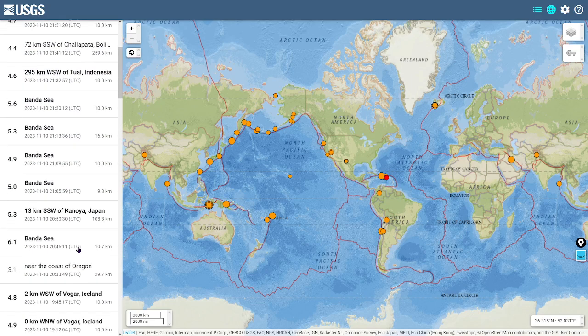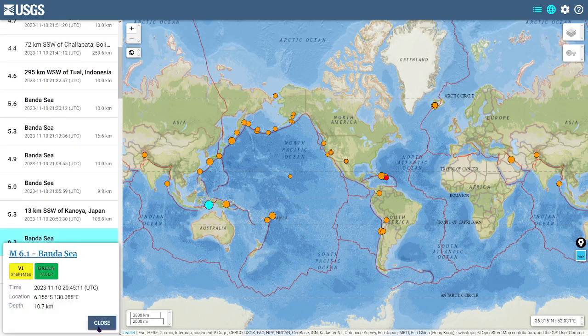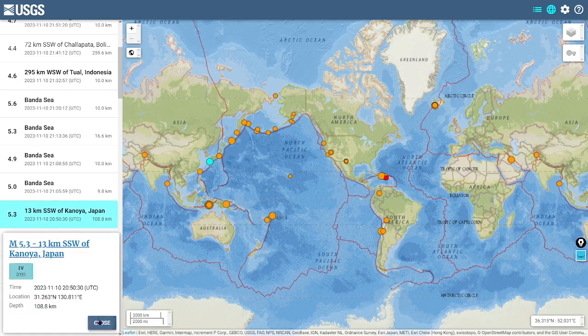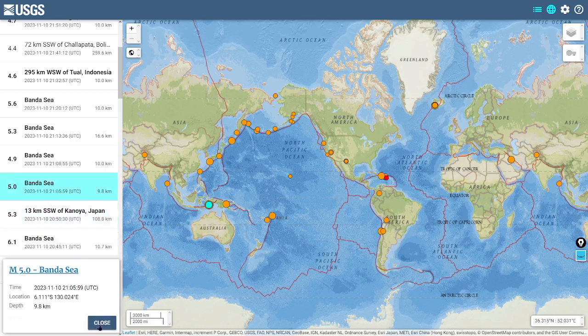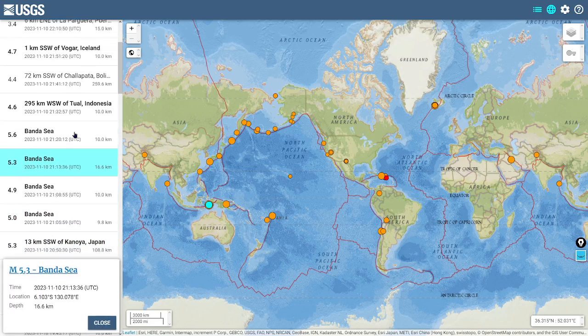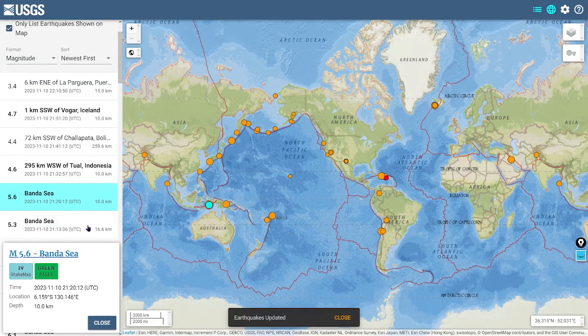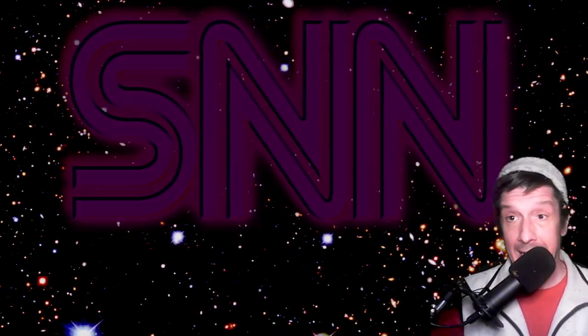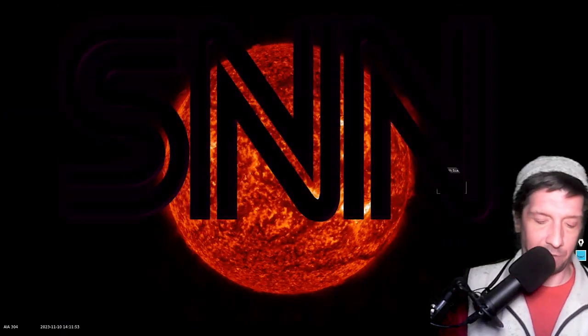Then Banda Sea had a 6.1. So that's a lot of action for earthquakes for the past 24. That 6.1 was at 2045 Universal Time. Then Japan had a 5.3 at 2050. Then Banda Sea had a 5.0 at 1021. Then more at the Banda Sea and more at the Banda Sea. Those are aftershocks, and it's time to return to space. Quite a bit of stuff going on there as far as seismic activity.